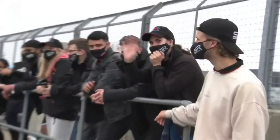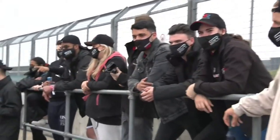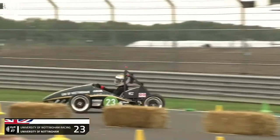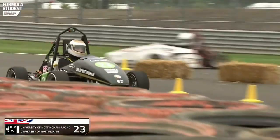Then comes the fun of driving the car on the track. At Silverstone, we do a one-lap sprint around the track for the fastest time.